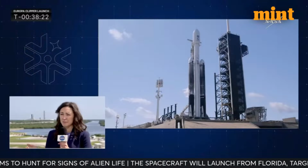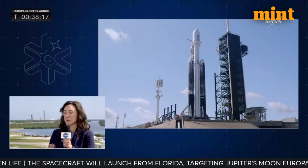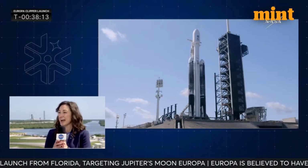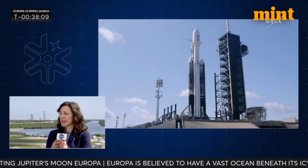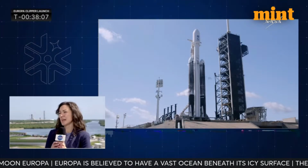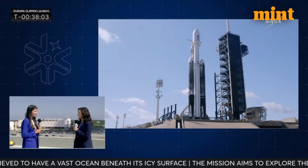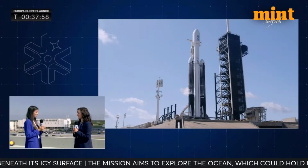We have the Dragonfly mission, and we'll be exploring Titan and the chemistry on that moon of Saturn with a rotorcraft that will actually be landing and then flying to other locations. And then we have Venus missions coming up. We have VERITAS and DAVINCI that will be looking at the geological history of Venus and also the atmosphere as well. So it's a great time for planetary science. Absolutely. I cannot wait for all of these future missions. You just mentioned a few that sound very exciting.